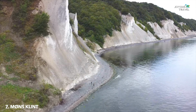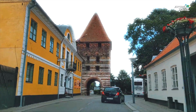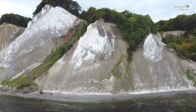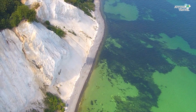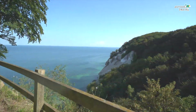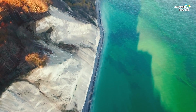Number 7. Møns Klint. Just under 2 hours south of Copenhagen is one of Denmark's biggest and most surprising wonders, Møns Klint. The 70-million-year-old chalk cliffs are gently crumbling into the Baltic Sea on the island of Møn, making the water beautifully clear and inviting. It's the kind of place that Danes move to and never leave.